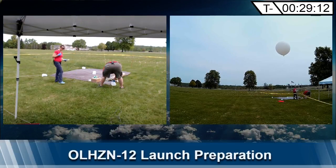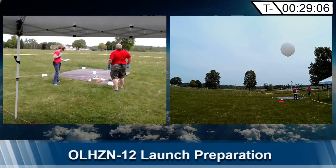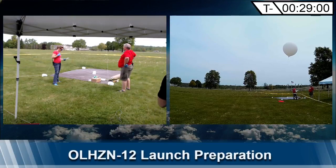You going to turn down the brightness a little bit? Or did you already do all that? I did not. Okay, you want me to just read right down through? Yep. GPS is on. All right, stand by.